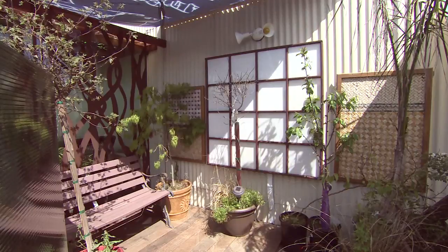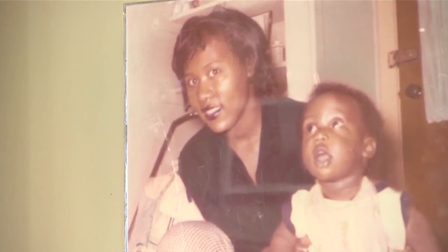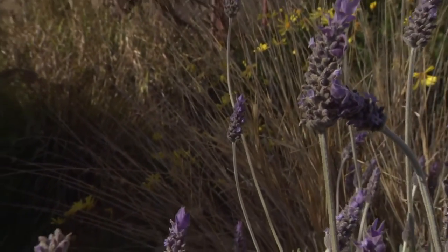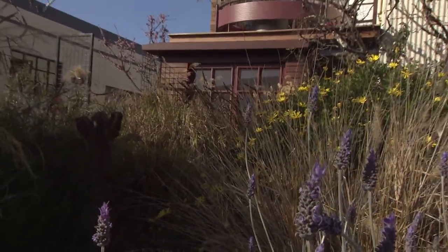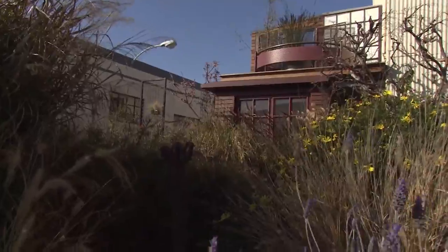Well, my plants are honoring my mother, who's passed away, and she always loved plants, and we never had a big place for plants at our house. We lived in an apartment, so this is my, you know, a gift to my mother. That's why I have so many plants. I love plants. My mother loved plants. My grandmother loved plants.